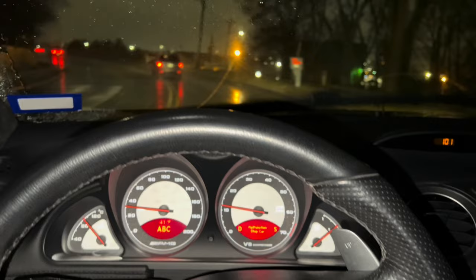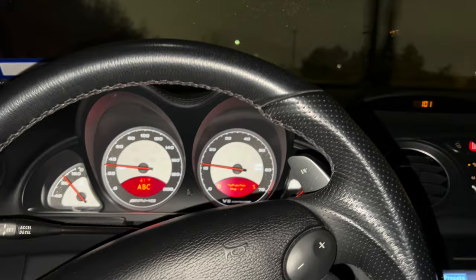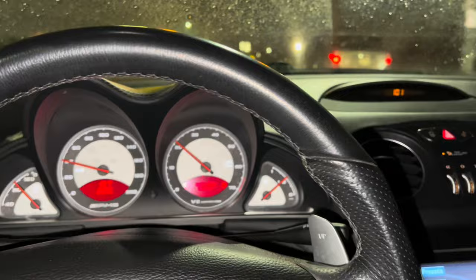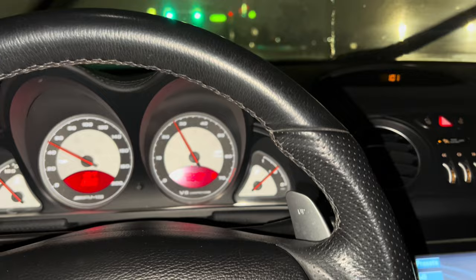If you were tracking this car, if you were racing this car on the streets, then you would notice the difference of no sway bars. But never at all do I ever feel unsafe driving these cars without sway bars. Never do I feel like I'm losing control or losing traction or losing safety while driving this car without sway bars. So it is what it is, man. I'm tired of talking about it.